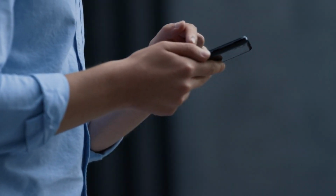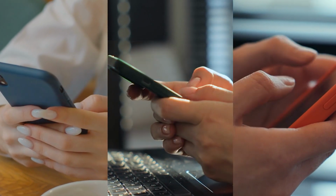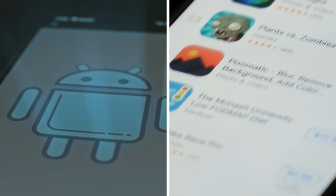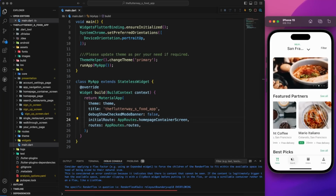Our QA team tests across devices to ensure a smooth, crash-free experience. We handle App Store submissions for both Android and iOS and celebrate your launch with you. But we don't stop at launch.